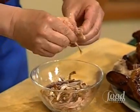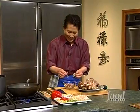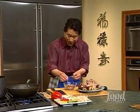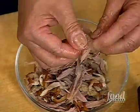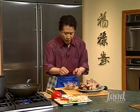Now, if you don't like to use skin, hey, keep the skin away. But for me, the reason why I like Peking duck and roast duck is because the skin is so crispy and so tasty. So for this, I'm not gonna worry about diet, okay? Because I'm not eating Peking duck five times a day. Oh, this is beautiful. Stir this in.